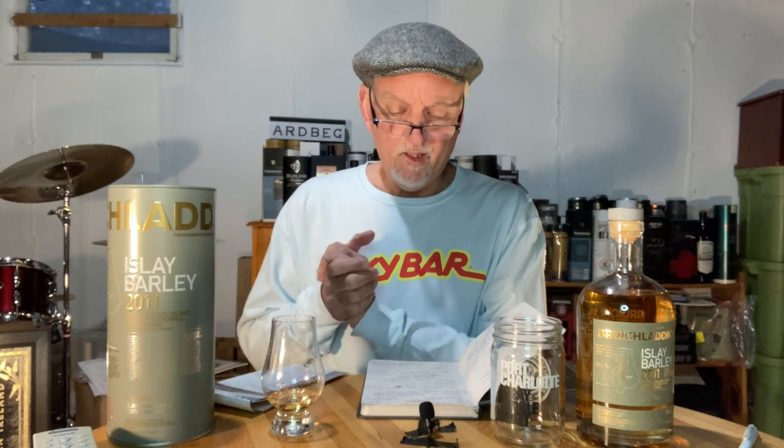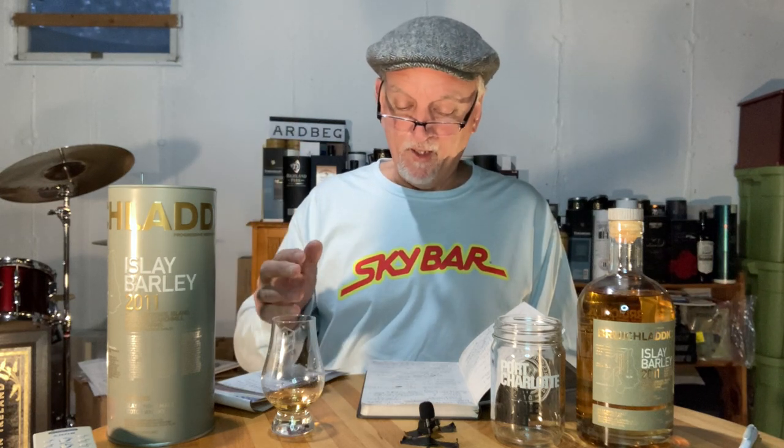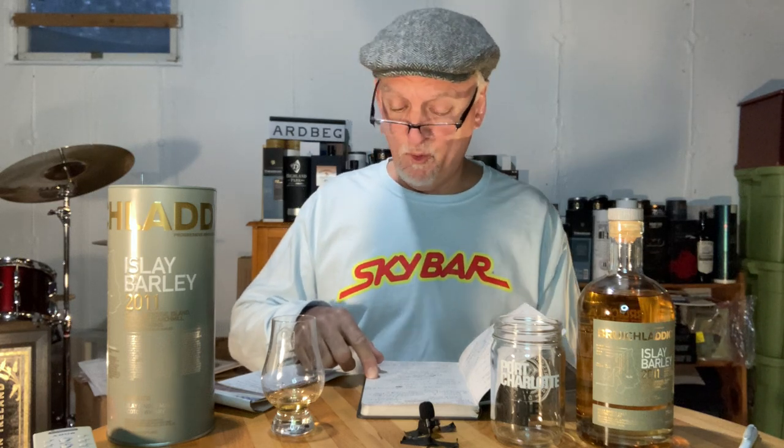And then they had the Octomore 10-year-old. It had a red tag on the label, so I have batch 3, which I have not opened. So it was an older version before that. I don't know if it was batch 1 or batch 2 of that heavily peated Octomore 10-year-old, and I thought that was very nice.